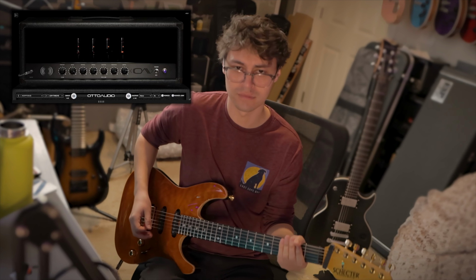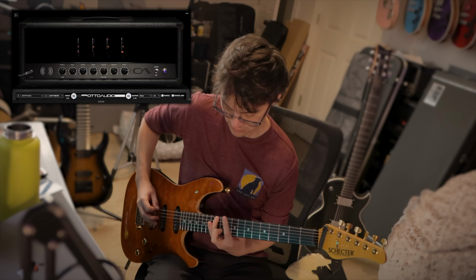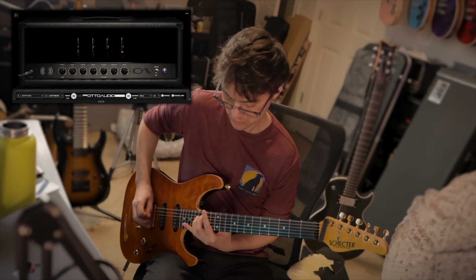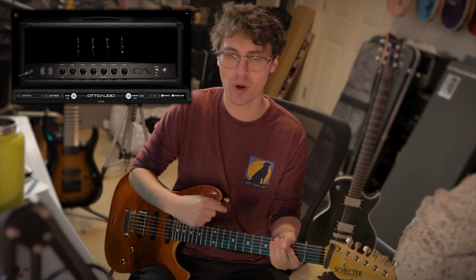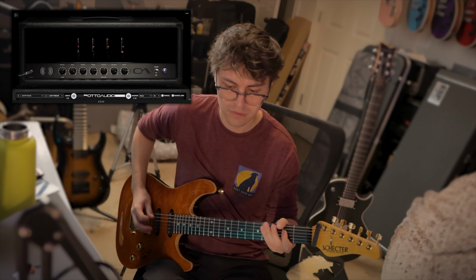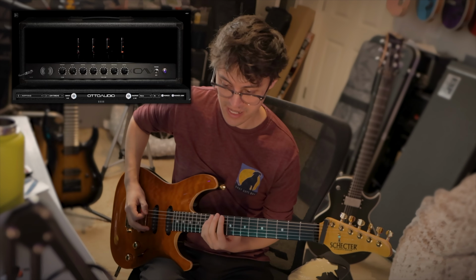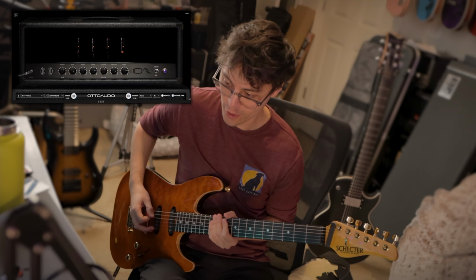I like the idea, but I think there could be more travel to make it more interesting. Yeah, so that first part went up, the second part can travel down. Yeah, so all together now.